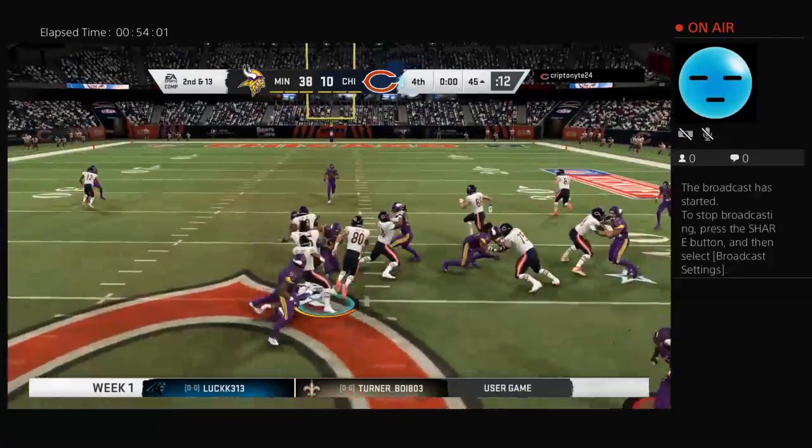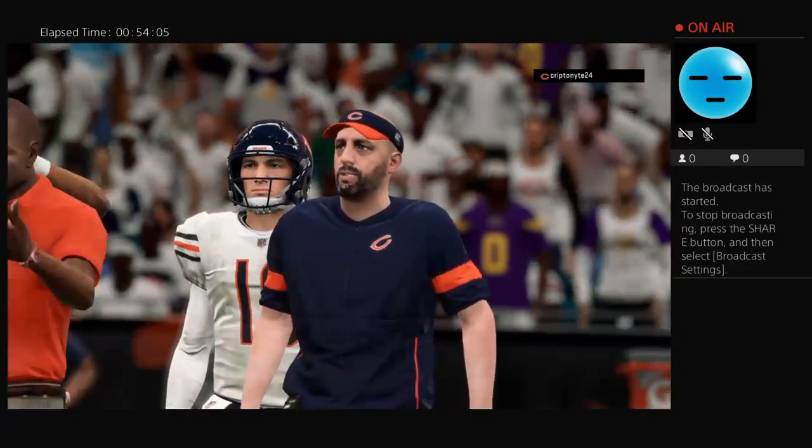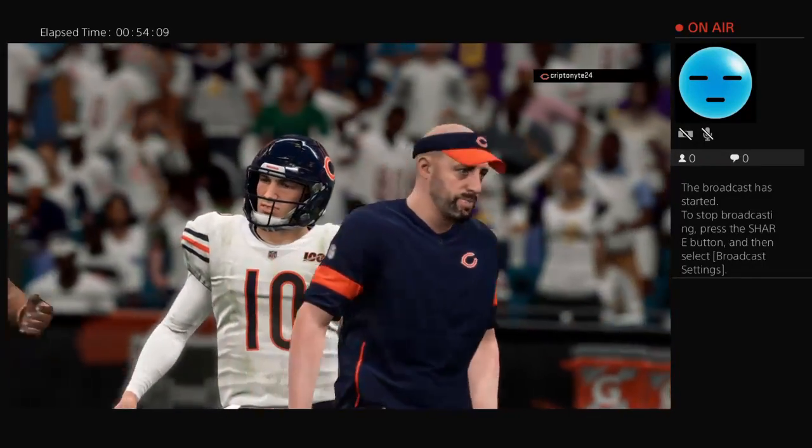On second down, Montgomery. And he'll take this for a short gain on what will prove to be the final play of this ball game. So the final seconds have ticked away in this Minnesota victory.